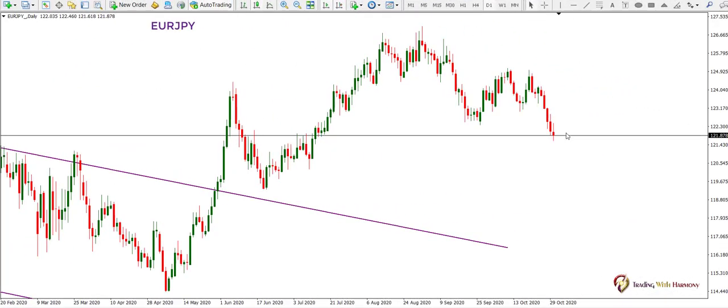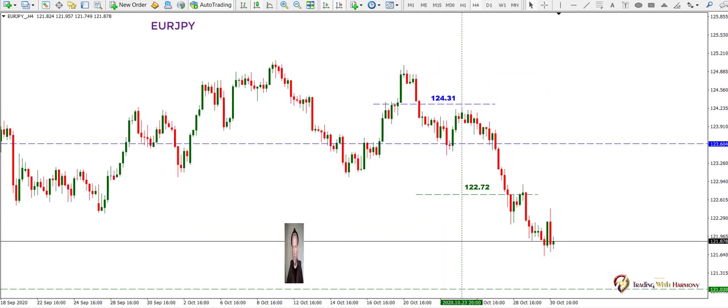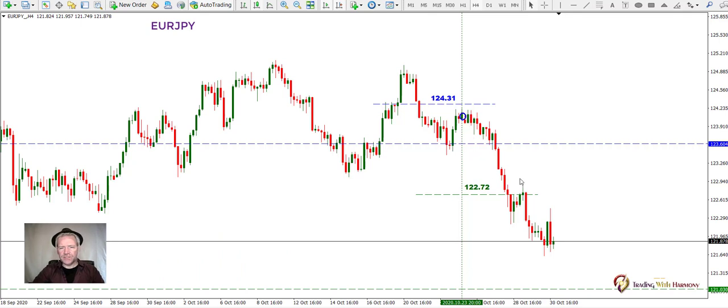Okay, so the Euro Yen then, we can see here pretty much since the opening of this week that price has just basically tanked down. So let's go into the actual 4 hours now. We'll look at our setups. So last week then we finished here at this point, and what I was talking about then was that if we can get this structural level, being the 124.31, to hold, I'm looking for a move down south. So it went down south and hit our TP, being the 122.72, so well done guys, you're on that move.